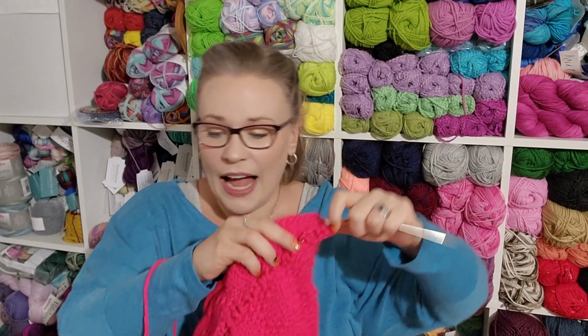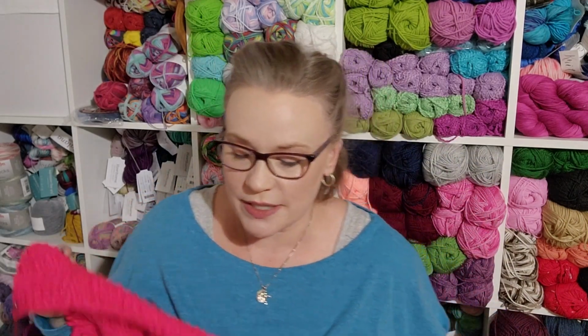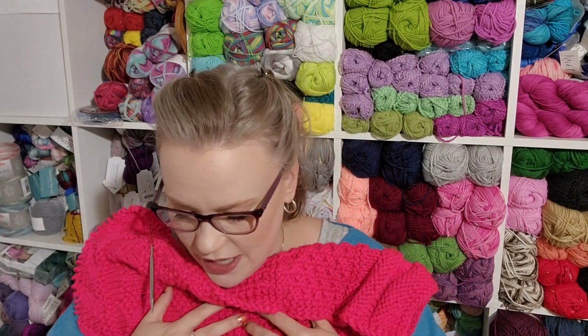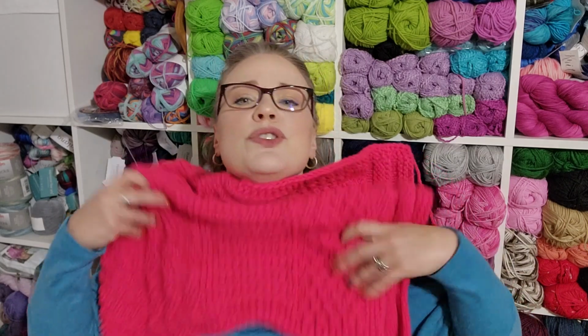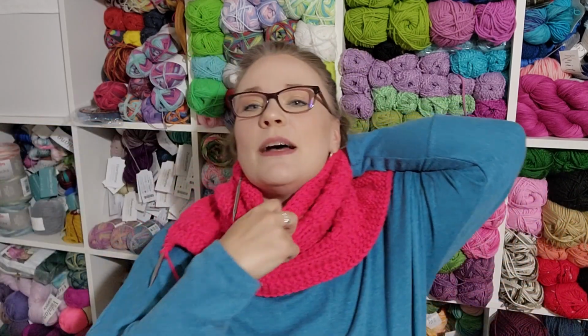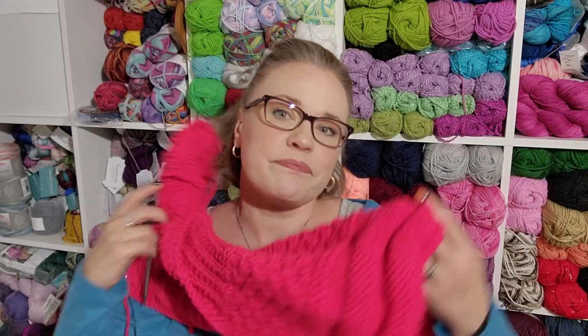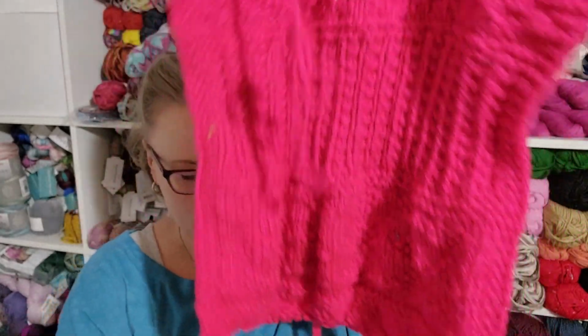So I did decide to double width this. It would normally only take 100 grams, and mine somehow, like, these are 173 grams, and I've already finished an entire skein. So I'm tracking to use more than 200 grams for this, but that's fine. But it's double width. I'm really enjoying how this is working up, how this is turning out.